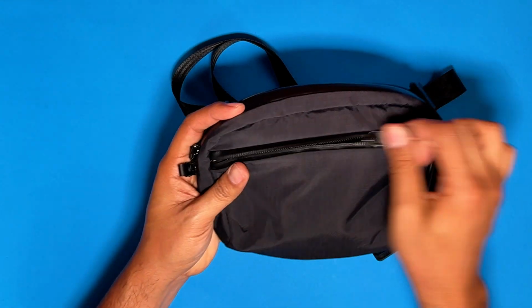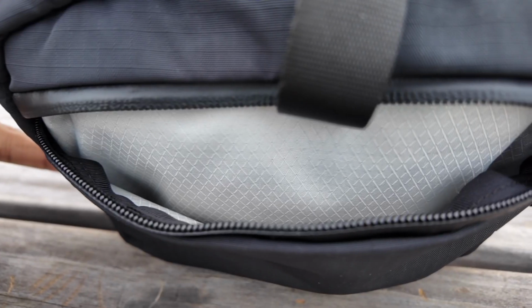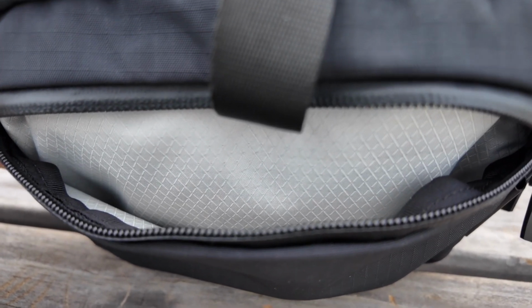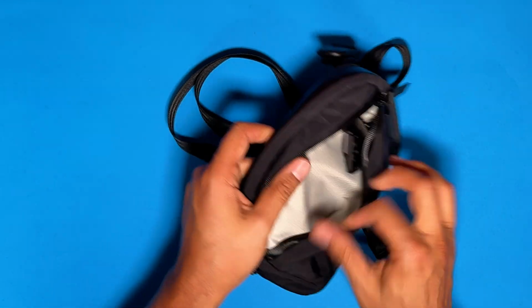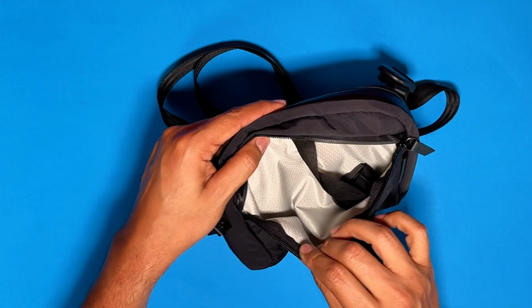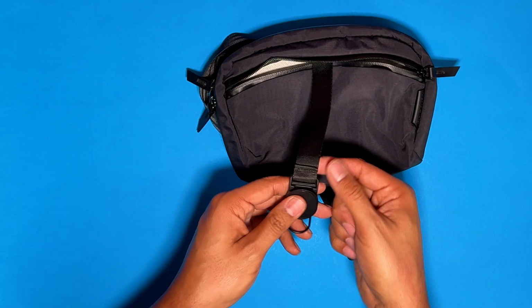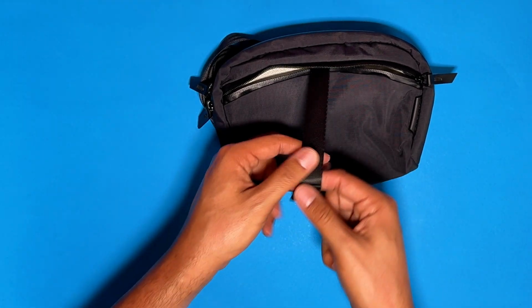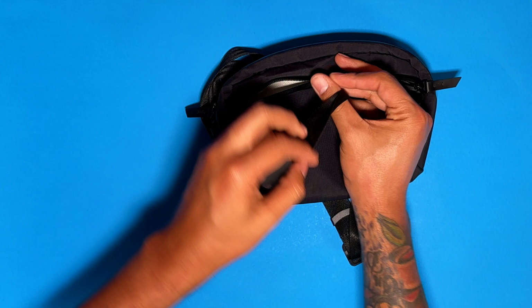So getting into this first compartment of the bag, it's going to reveal this beautiful 150D polyester ripstop nylon. It has this diamond pattern. It looks really nice, really pleasant to the eye. And it has this cool gray color to it, so you can easily find all your gear on the inside and you're not looking into a black hole. But prominent, dead center, is this key leash. This key leash is pretty burly. It also utilizes that same premium seatbelt material, but it's probably one of the thickest key leashes that I've ever seen on a bag.